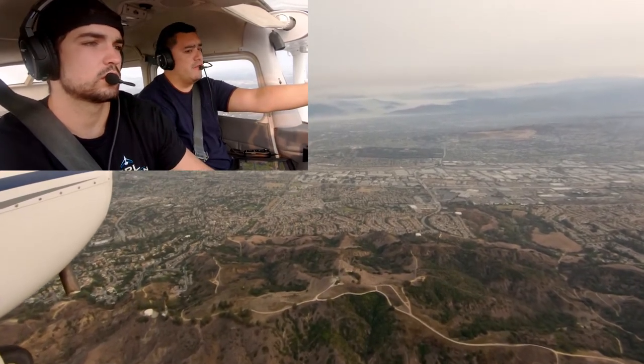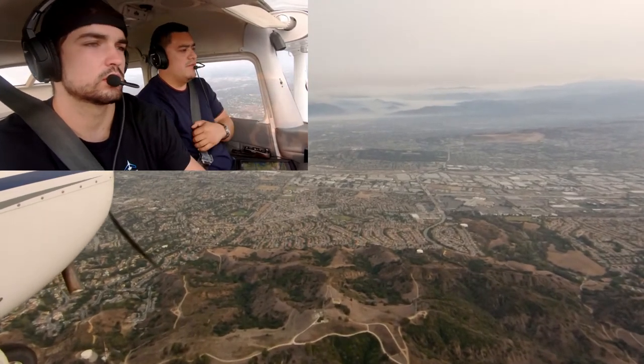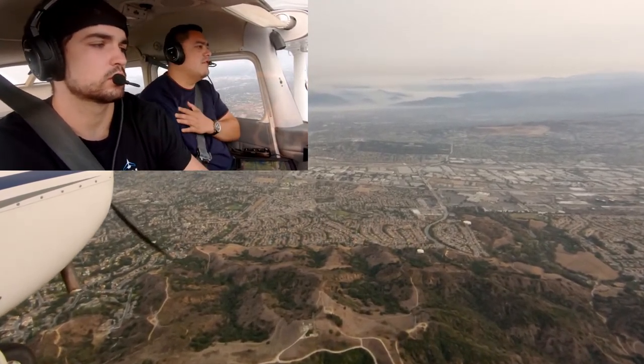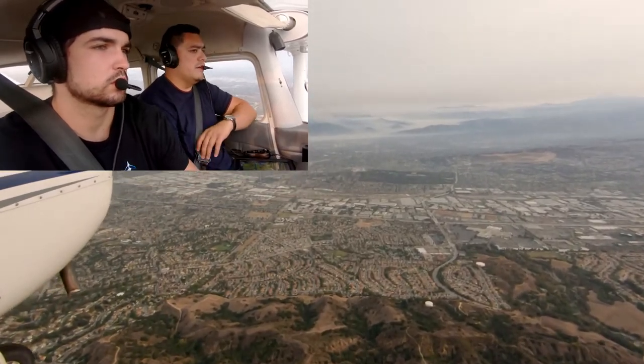It's going to be very helpful for your power off and your power on stalls, also for your slow flight, because for those three you'll be able to keep your heading. So just find something out in the distance to use as a ground reference, and it helps you keep your route so you don't have to stare at your heading indicator.